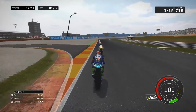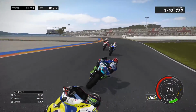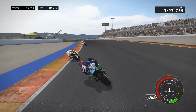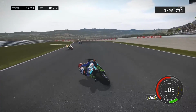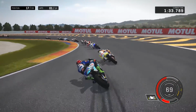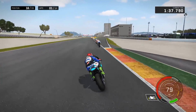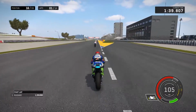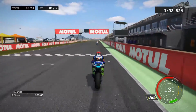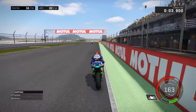This very colourful machine. Oh, great move from McDonald into the fast right. Very confident. Simon gets him on the exit though. Great move from the Belgian back, and McDonald really having to lift through the fast left-hander, and then dives down the inside into the final corner. Up into 16th, as Morbidelli leads on this open lap, 39.8. Fastest lap. McDonald is around 4 seconds back for the time being.